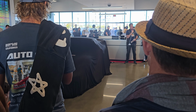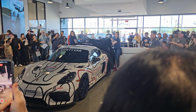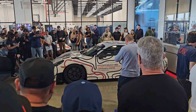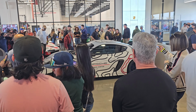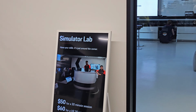All right, so right here, I think they're revealing the new 911. Wow, so the new livery, this is a safety car new livery. Looks pretty nice. It's like the topography or the track layout. All right, so right now I'm heading into the simulator lab.